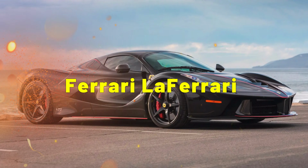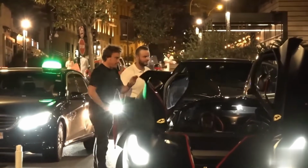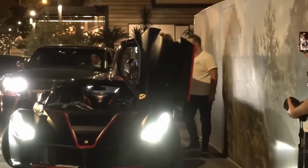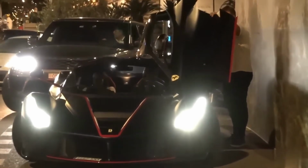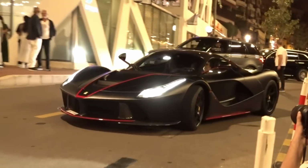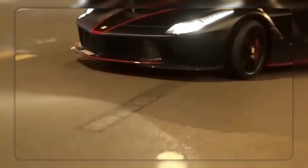3. Ferrari LaFerrari. A name so nice they named it twice. Alonso owns one of the rarest variants ever made. A matte black beast with razor-sharp red accents, known officially as Nero Opaco. Only 499 LaFerraris were ever built, and among those, Fernando's is one of the most visually menacing. His version is fitted with matching black wheels and red brake calipers that peek through like war paint.